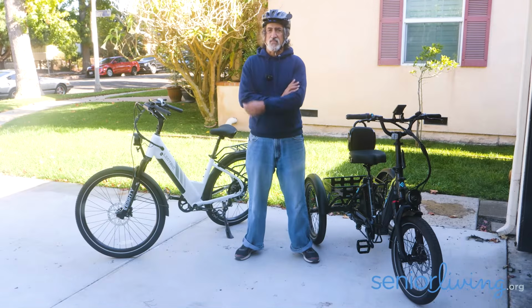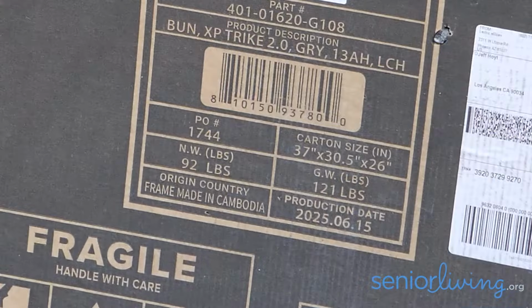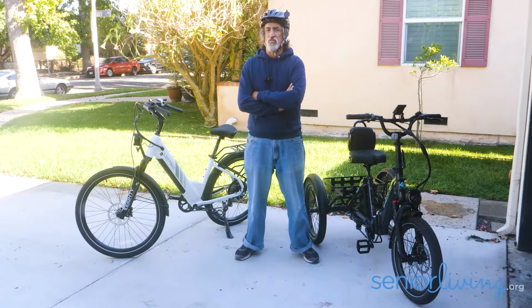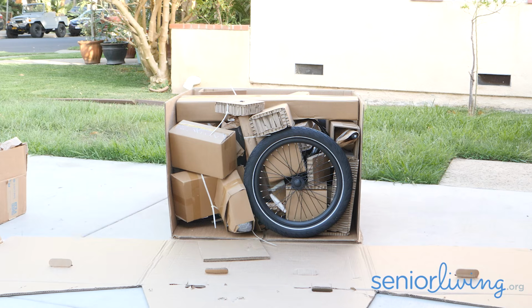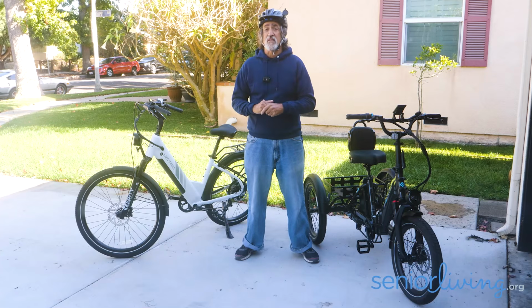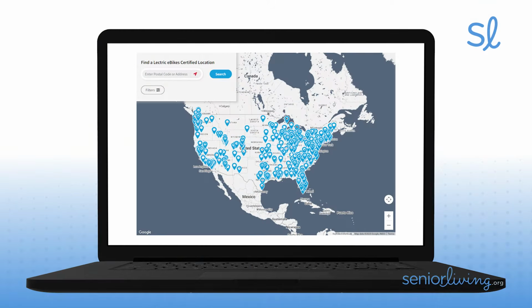I've done lots of unboxing videos, but never with a box that weighed a whopping 121 pounds. If you order the Lectric XP Trike 2 from the company, expect to find this monster blocking your front door. I guess many people have, as Lectric claims it's the best-selling electric tricycle in the U.S. If you live near your electric dealer, you can always have them put it together for you.